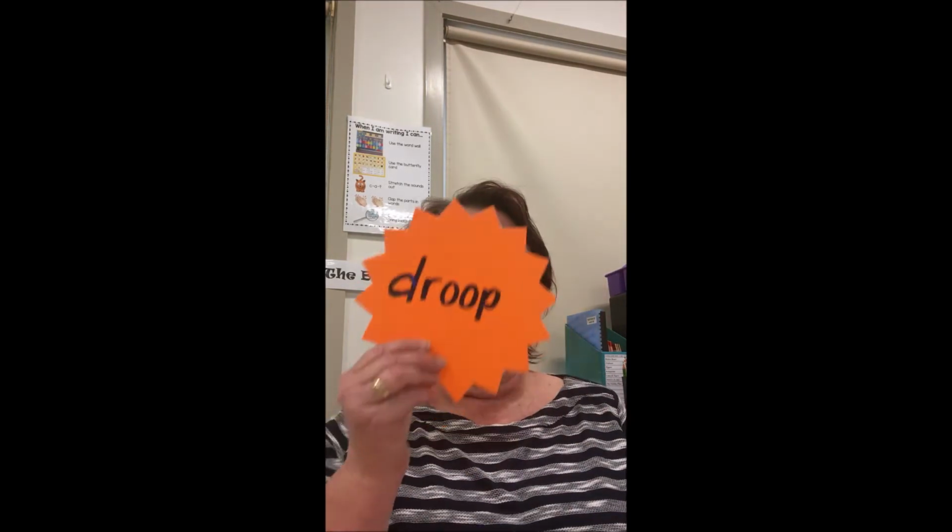Another one for drooped. Now here's our word, droop. Would a teacup on a table be droopy? Could it be floppy, droopy? Could it sag or hang down a little bit? And we talked about this before. If the leaves on a plant were hanging down, sagging and sinking a bit, would they be called droopy? What do you think? Get your thinking caps on. I want to see sweaty brains.